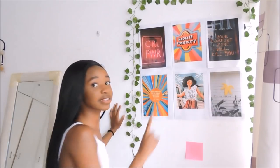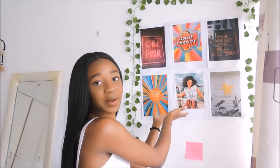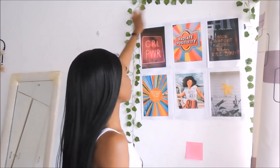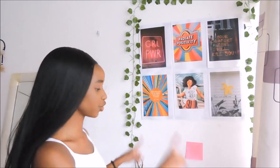For these posters, I got them off Pinterest. There are some Pinterest pages that have printables that you just print out, and then I literally printed them out and hung them on my wall. So that's where I get these images, if anyone was wondering. And for these vines, they came from the same vine as the one on my door, and again it was just 400. And I think now I'll show you my desk, and then we go this way, and then we're done. Okay, so that's this side of the room.